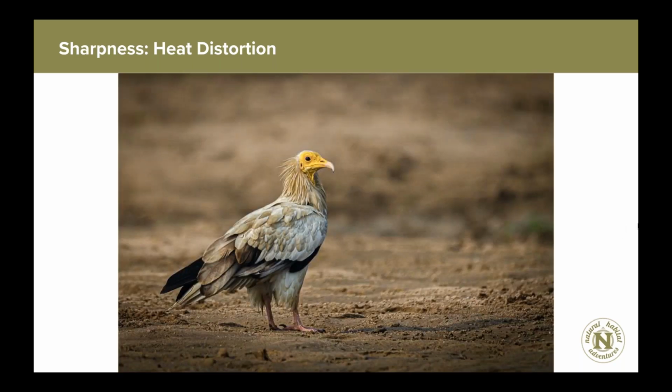This picture of an Egyptian vulture that I took, while it's turned out fairly okay, if you look at the background, there is some amount of heat distortion in this image as well. In this case it works fine because I photographed the vulture in a sort of dry and hot environment, and the heat distortion adds to the feel of the place. It gives a sense of place. But this is just another example of heat distortion.